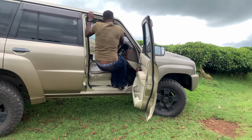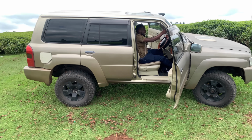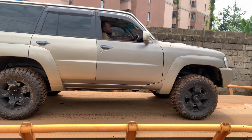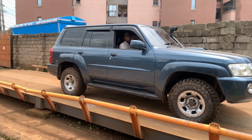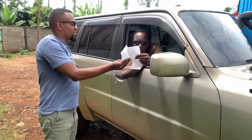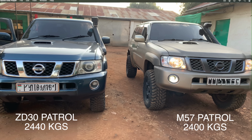How are the brakes on the ZD30? They are bad. Very poor. So we also got the cars weighed in, and the difference was very small. 2.4 tons for the M57 Patrol and 2.44 tons for the Y61 ZD30 Patrol. The ZD30 Patrol is naturally heavier because, first of all, it has a spare wheel at the back, and also the ZD30 is a cast iron engine, while the M57 is aluminum, so it's a bit lighter, in case you're wondering.